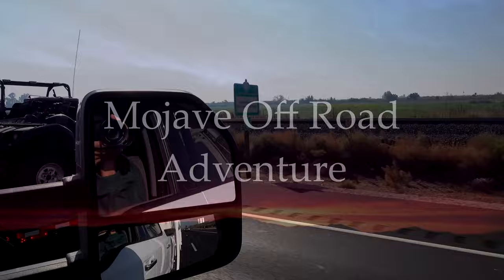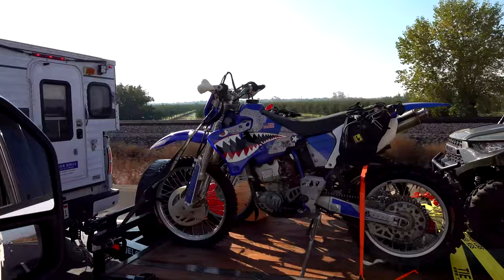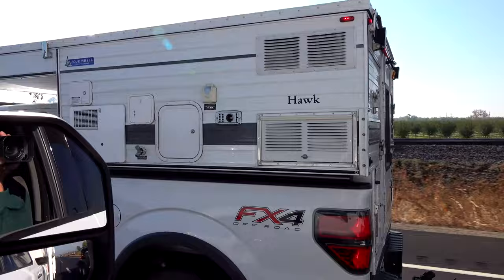Well, we're headed back to the desert, this time to celebrate the Thanksgiving holiday. The quads and bikes are loaded, and we're meeting up with friends to ride some trails we've never been on before. Lyle's happy with his pop-up camper, and it's serving him well.